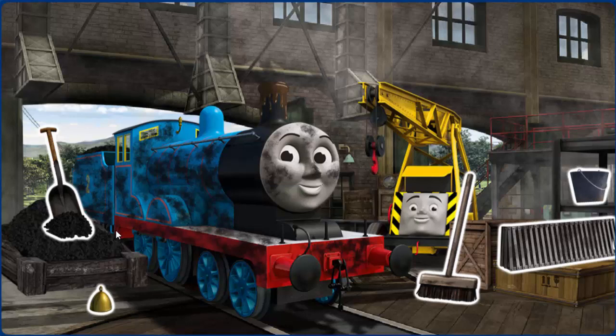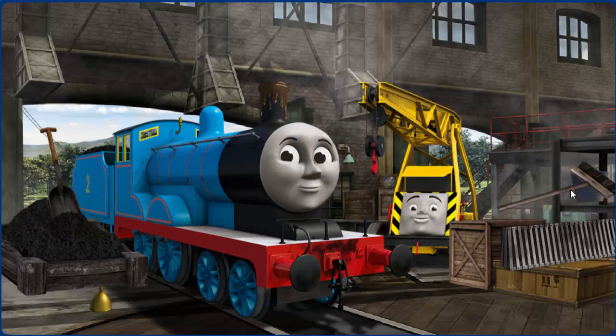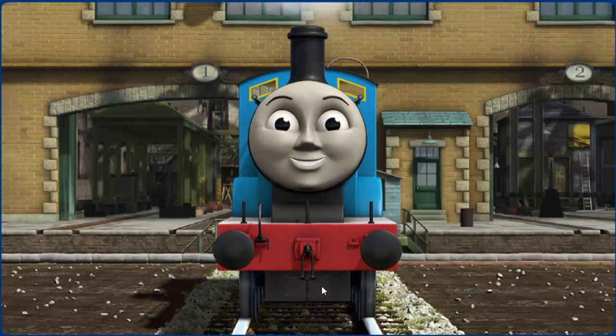Edward's funnel is clogged with mud and he is covered with soot. Great job, but there's still more to do. Edward is covered with soot. That's right! Edward is ready to get back to work.